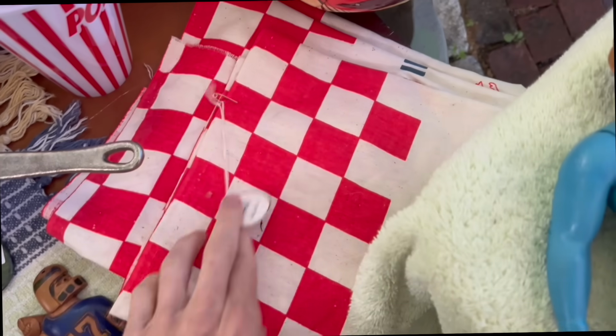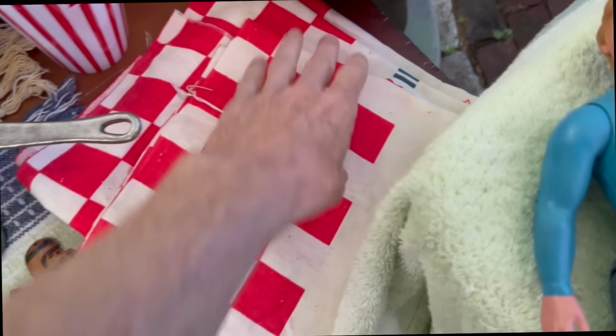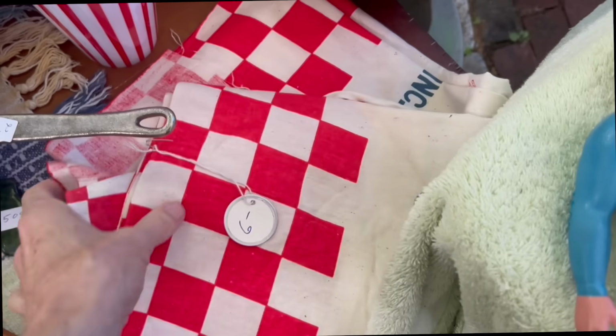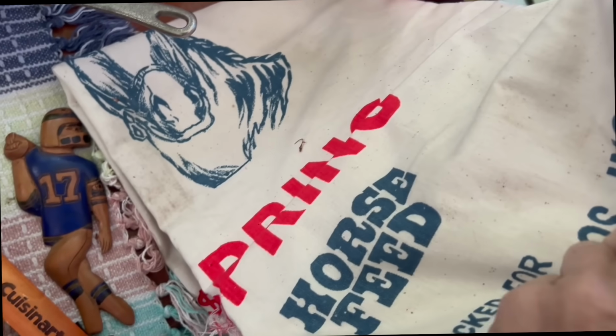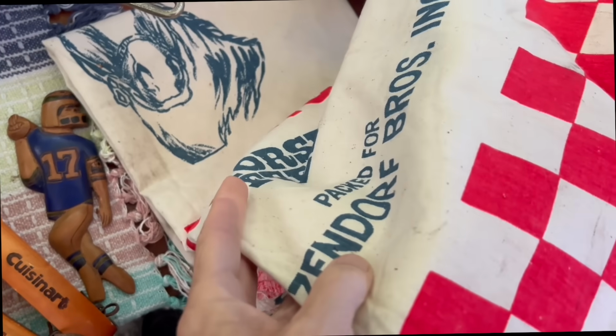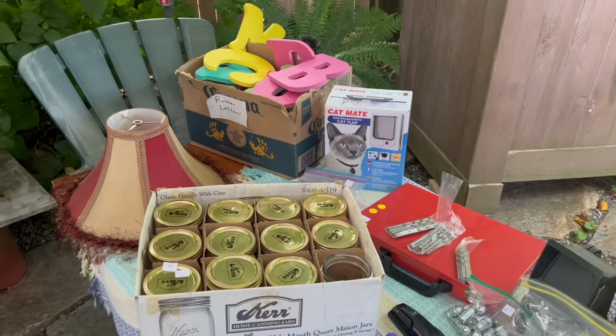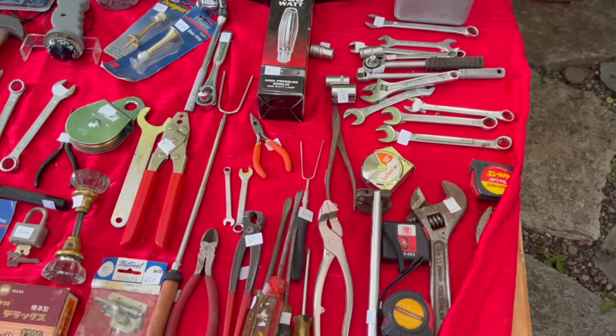The checkerboard is cute, but I don't think it's really old. $6 is a good price. It's actually feed sack material, I think. Yeah, that'd be fun if you were making things out of it. That was horse feed. Okay, yep. That'd be great if you could make things. I don't. Let's see. Ball jars. Don't need those. Camp stove is kind of a good color.